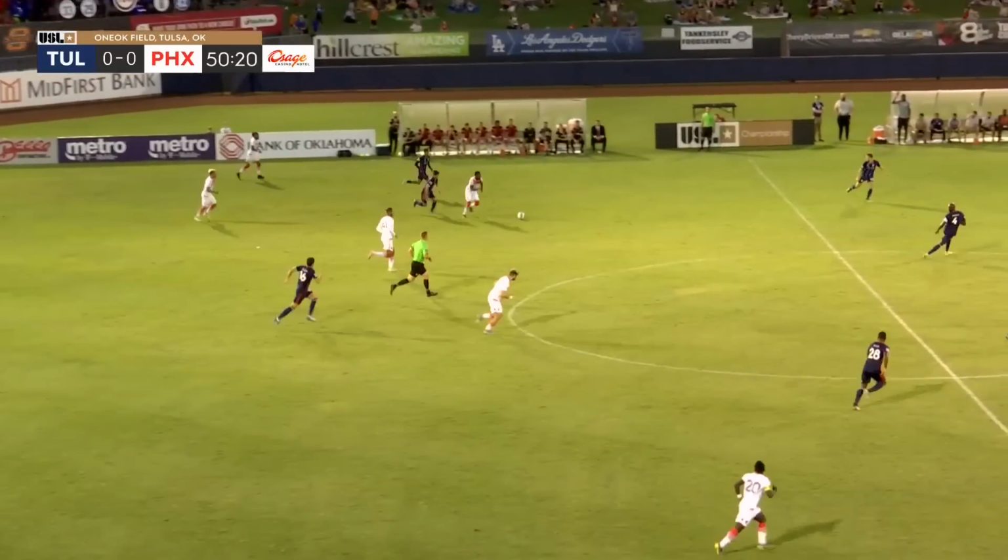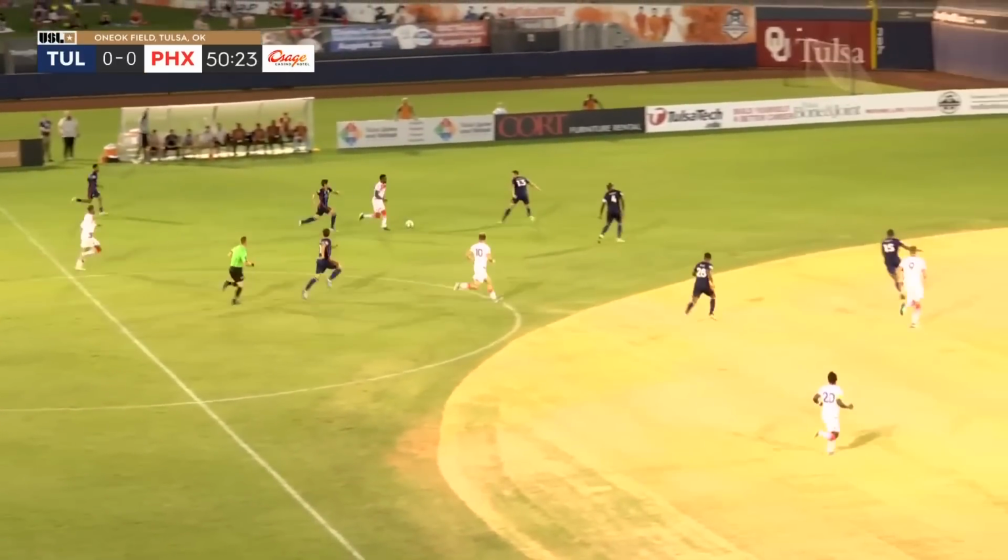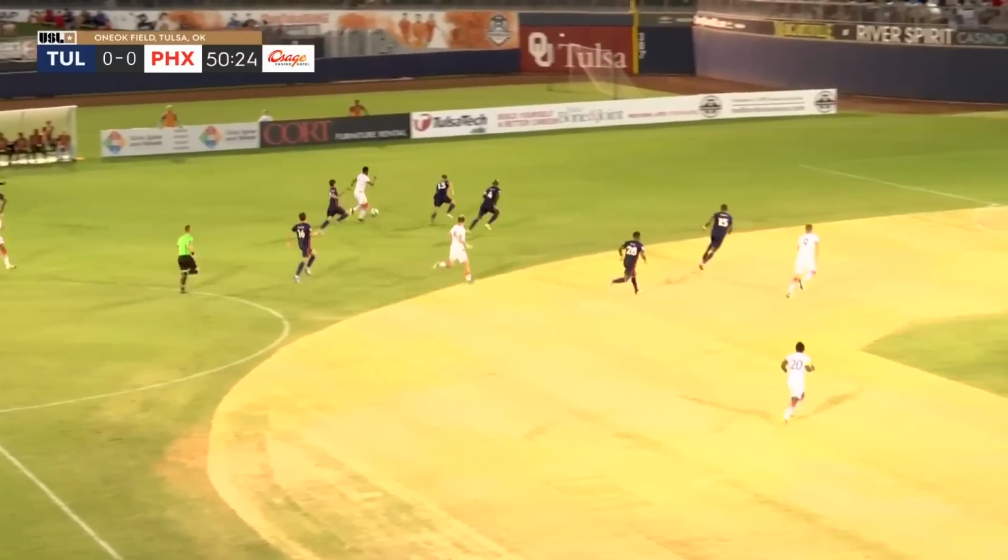So now here's a fast break. I'm tucking again inside, tuck inside, drop, install, delay, and force the play outside. I don't want him to cut in between me and number 4, the center back. I want him to go out wide, which he does.